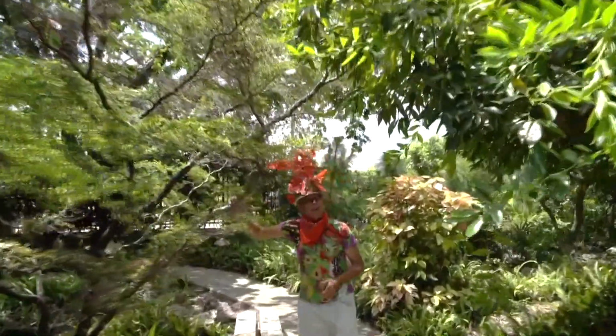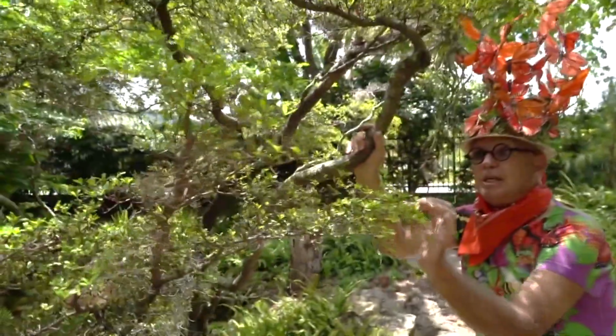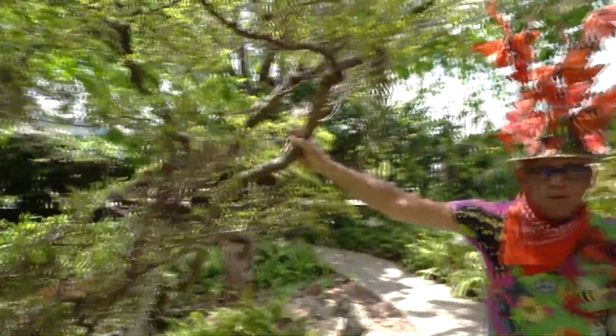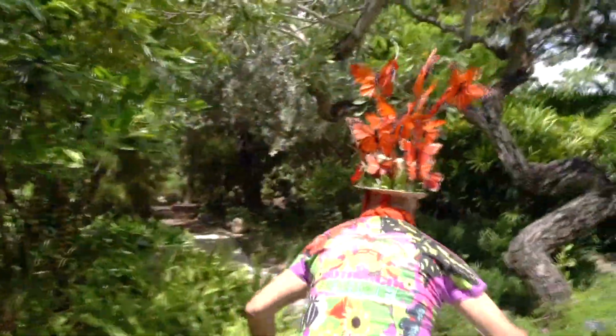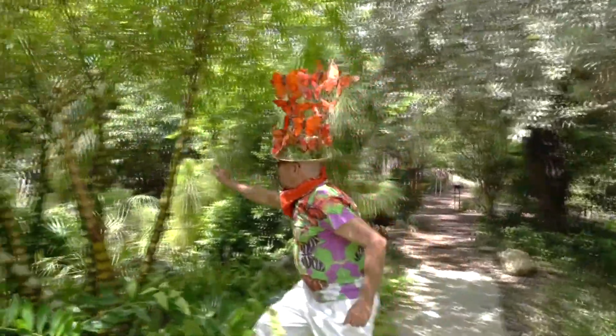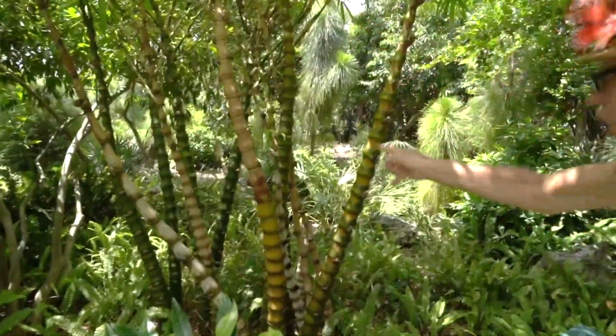This is the spiny black olive. And you see how intricate the leaves are in the branches. They use this for bonsai. I'm going to show you another beautiful bamboo right over here. This is Wammen. It's from Burma. It has the knobs. It's really spectacular.